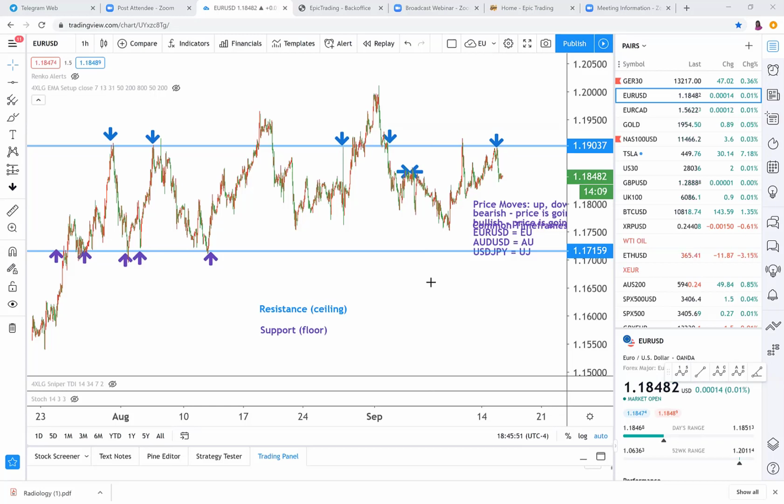Which pairs are the New York and London pairs? For London, you probably want a EUR pair. EUR USD would be great, or EUR JPY, anything that has the euro in it. Then as you move into New York, you probably want to pick a pair with a USD. So you could do USD JPY or AUD USD. So euro pairs for London and USD pairs for New York. Okay, thank you. You're welcome.